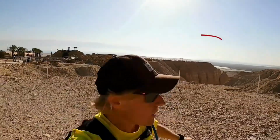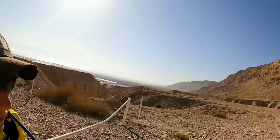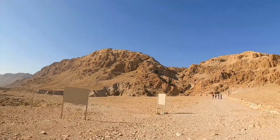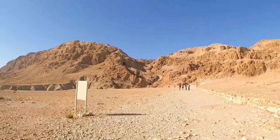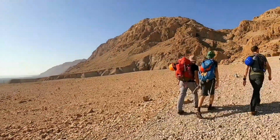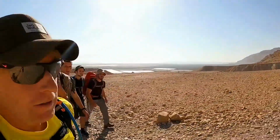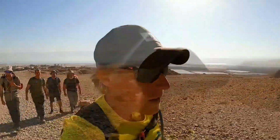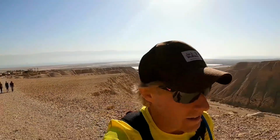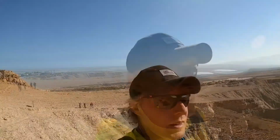Okay, so there's the ancient antiquity behind us. Now we're following the trail towards the cliffs. It's a very, very popular site to come rappelling. You can see these guys are making their way to the cliffs. Bit of adventure sport. Boker Tov. There's the Dead Sea behind us. Beautiful to see it in the morning with the reflection of the sun.